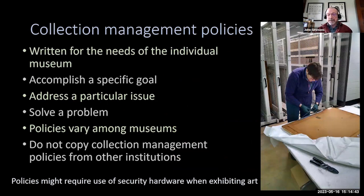Collection management policies must be written to meet the needs of each individual institution, its collections, and how those collections are used. A policy should only be created to accomplish a specific goal, address a particular issue, or solve a specific problem. So an example, here at the Earth and Mineral Sciences Museum and Art Gallery at Penn State University, where I am the Associate Curator of Collections, we have a policy that requires the paintings that go on exhibit to be hung with security hardware. And that's what Julianne Snyder, the director, is doing in this image. She's replacing normal hanging hardware with security hardware for an exhibition.